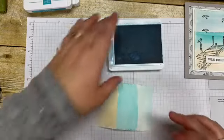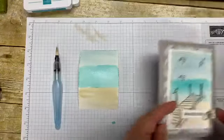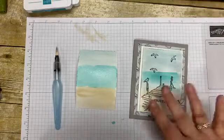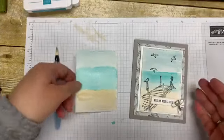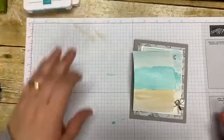So we're going to set this to the side and let it dry, but I want you guys to see side by side what I've just done, and then we're going to come back and stamp on it later and finish this card out. Okay, but again, that watercolor, I love Aqua Painters too, you guys.